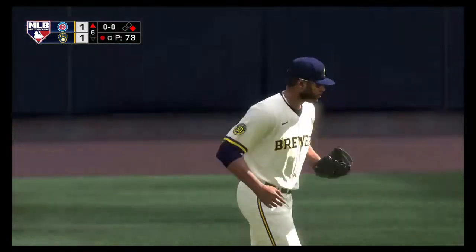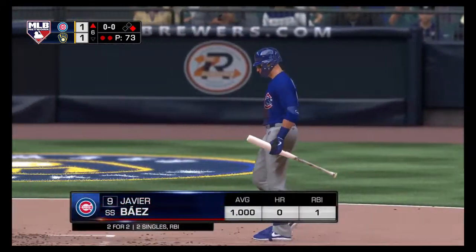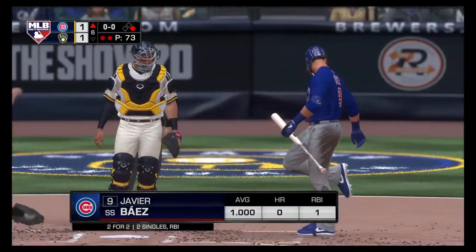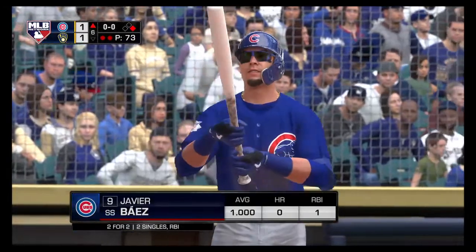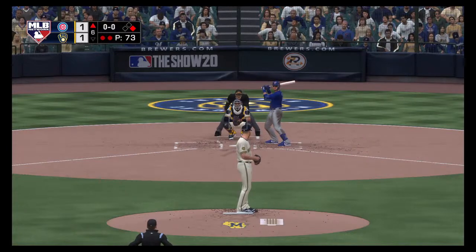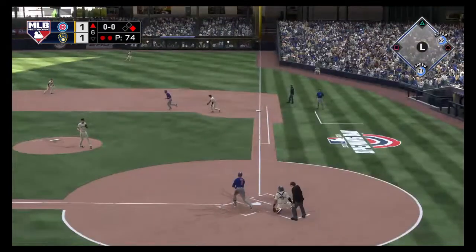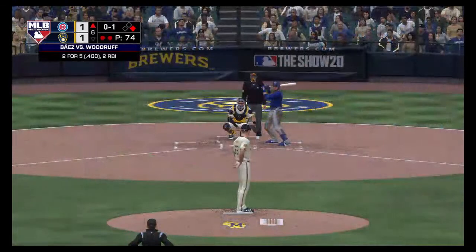The batter, number 9, shortstop, Javier Baez. Now the Cubs' 4-hole hitter, Javier Baez. 2 hits in 2 trips for him thus far. First pitch coming. Here it is. This is hit down the right field line, but it's going to get out of play for strike 1.